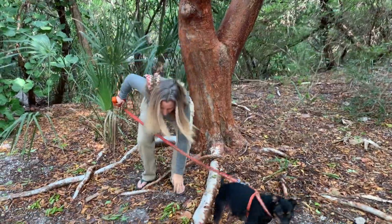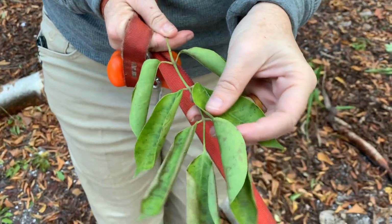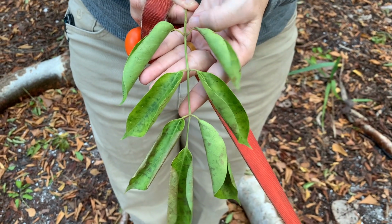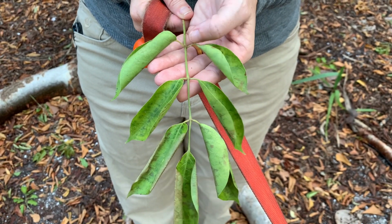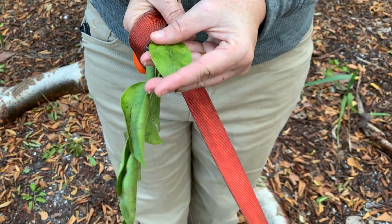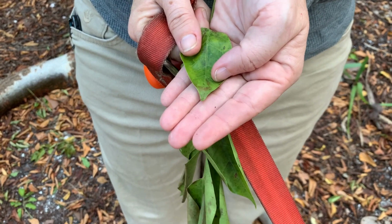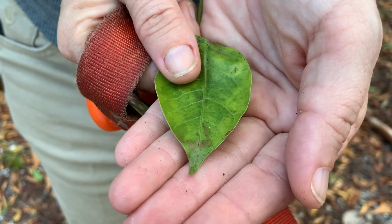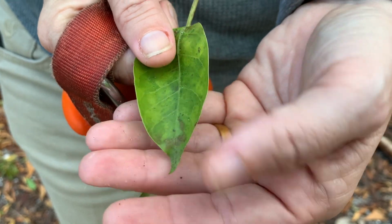Another way to identify this tree is by its leaves. These are a little bit older and they've been on the ground for a while, so they've got some darkness on them from starting to decay. But you can see the leaves are opposite, which means that on the stem or the raceme, they are one right across from each other. And the leaf shape itself is really unique. It is very oval, but it has a really clear pointed tip on it. Any of the leaves that you see on this tree typically have a very clear little spike or a unique point. So it's not just that the leaf's tip is pointed, but it actually has almost like a little tooth coming off of it.